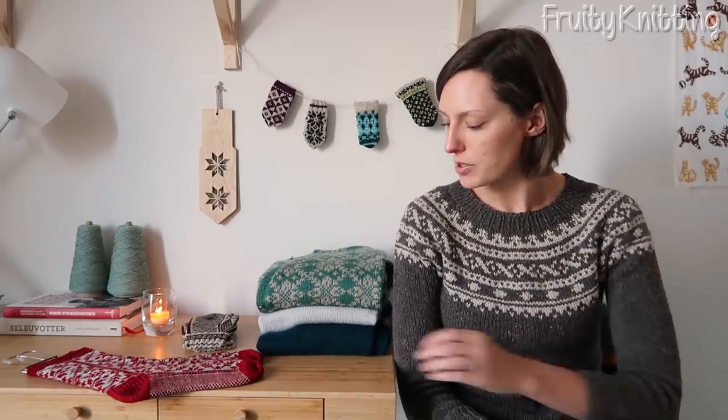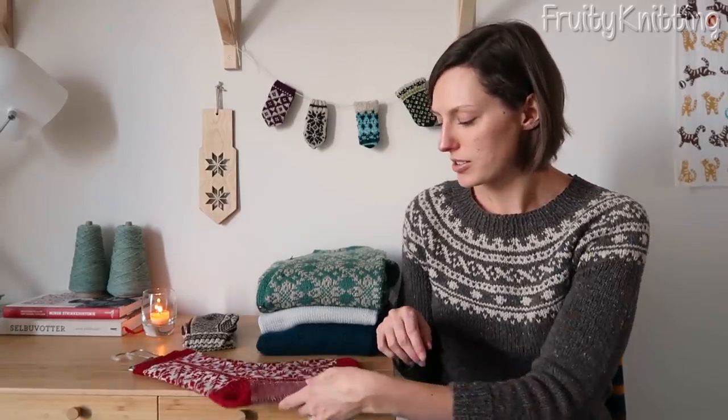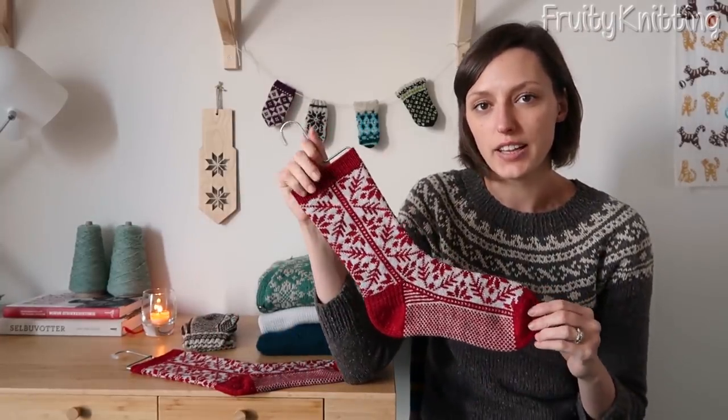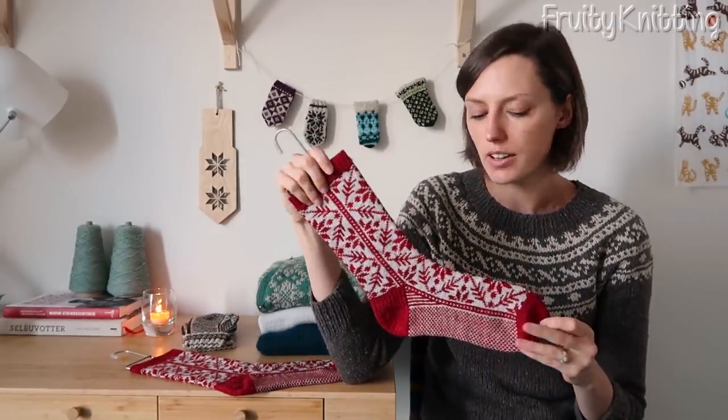Even though I'm a designer, it's personally very important to me to take time to knit things for myself from other people's patterns. So I wanted to share a couple of my favorite examples of those. So first up is my Selbu socks. And this is a pattern by Ellie of Skandir Knits. She's a Norwegian living in London.